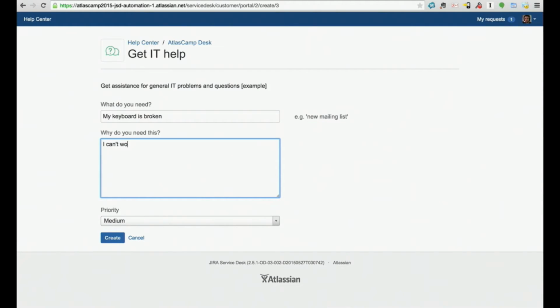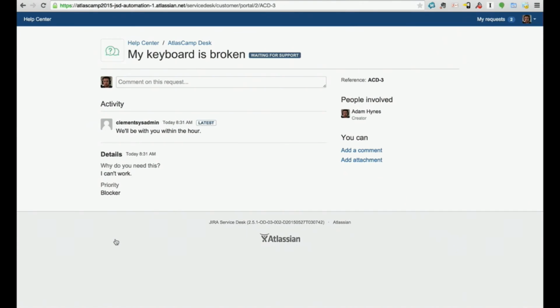It stops me from doing work. So I consider this to be a blocker issue. I can't type, it's kind of bad. I don't know how this is being raised, but beside the point. So we'll create the ticket, and you'll see that the automation rule actually creates the comment off the bat, from that rule. And so now we have a rule to set customer expectations.